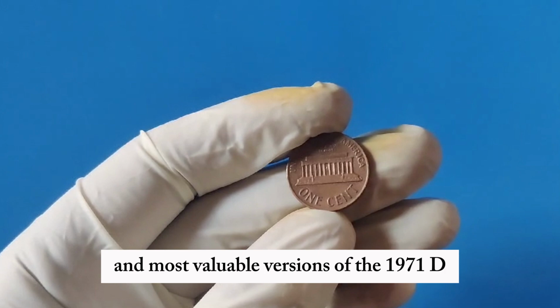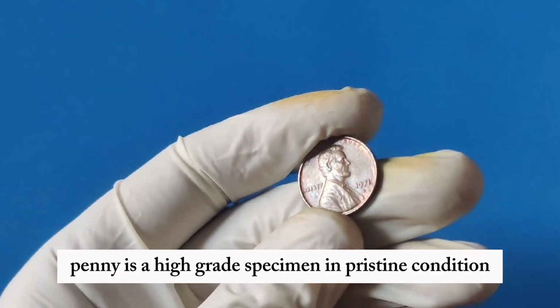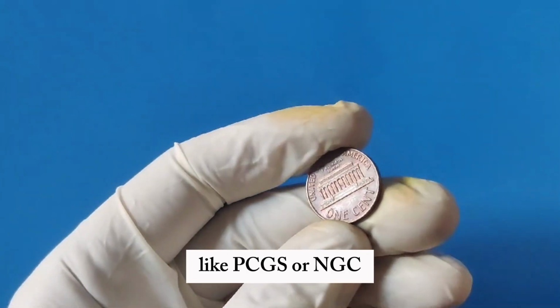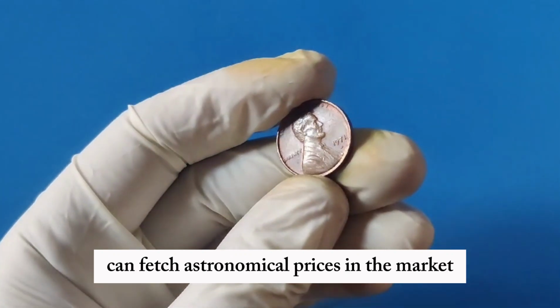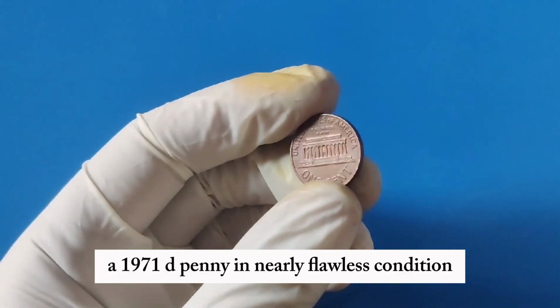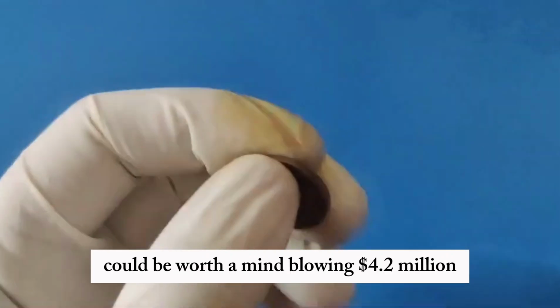One of the rarest and most valuable versions of the 1971 D penny is a high-grade specimen in pristine condition. Coins graded by professional services like PCGS or NGC that achieve a mint state or MS grade of 65 or higher can fetch astronomical prices in the market. And get this, a 1971 D penny in nearly flawless condition could be worth a mind-blowing $4.2 million.